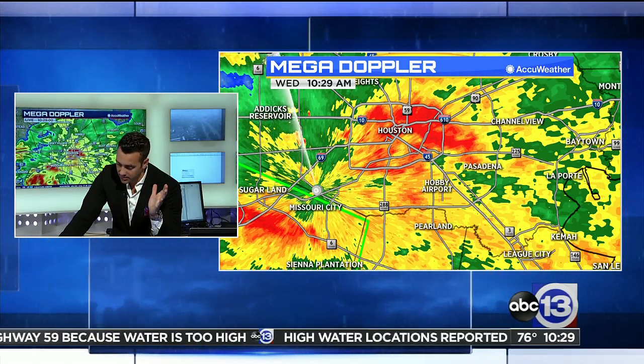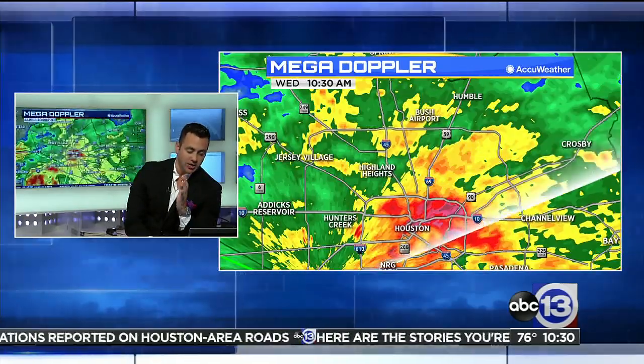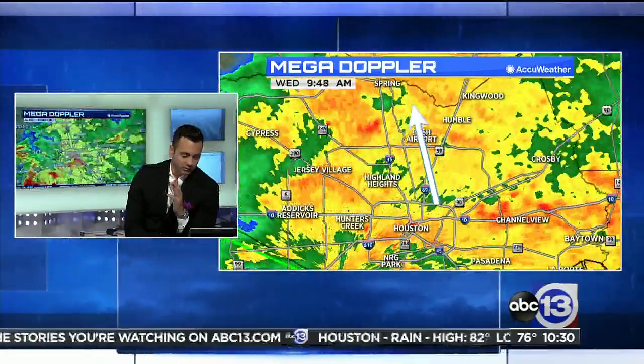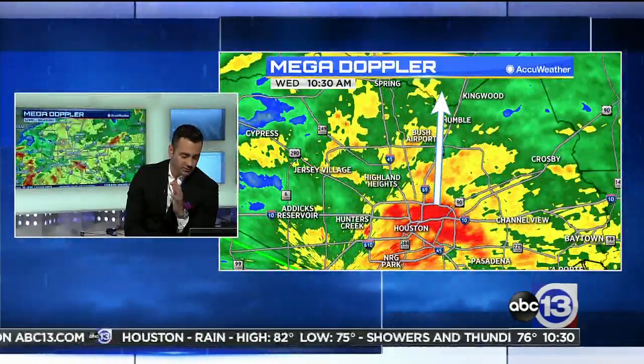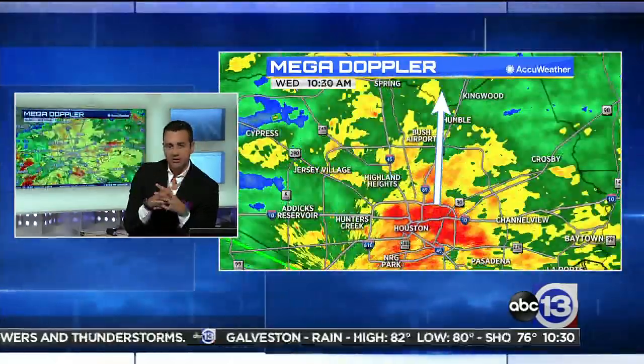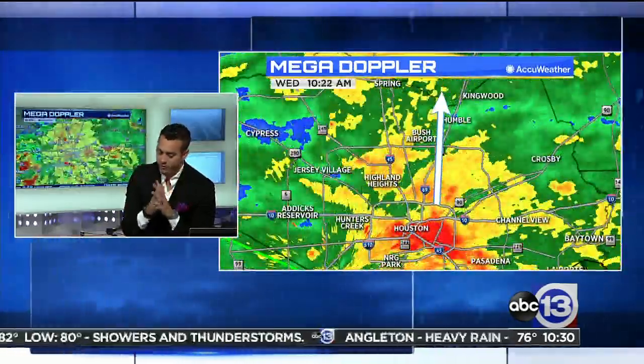How about the Woodlands? Again, more moderate rainfall pushing up towards you. I do think this band will eventually be moving in your direction. What's right here will make its way up towards Montgomery County. We'll have to see if it holds together. Again, that's a more moderate to heavy band of rainfall picking up right over downtown where it's really coming down. Still about 400 of you on here.